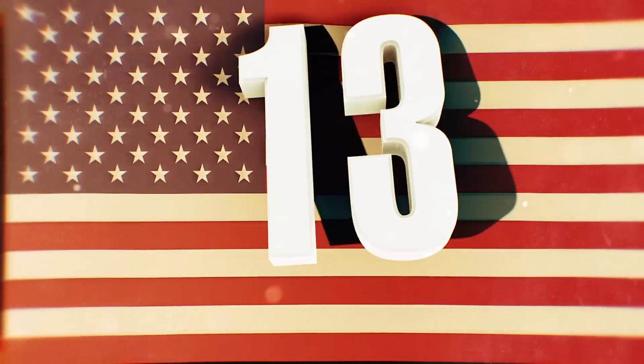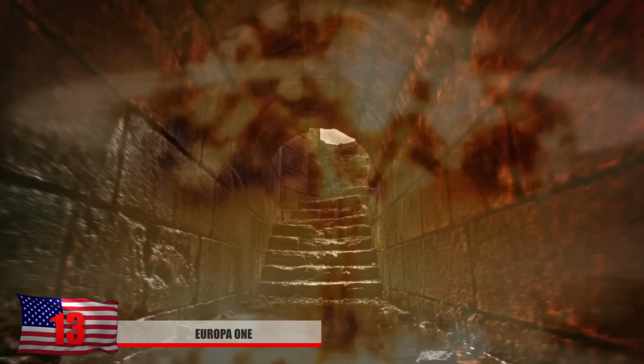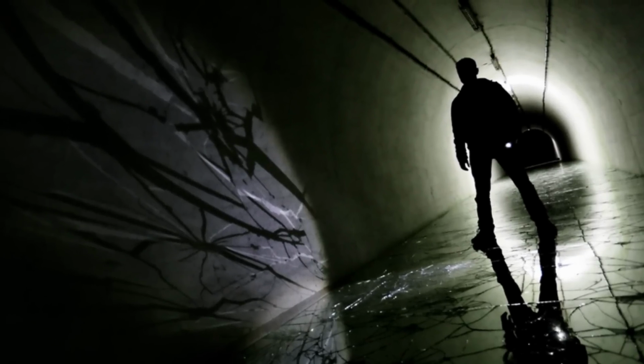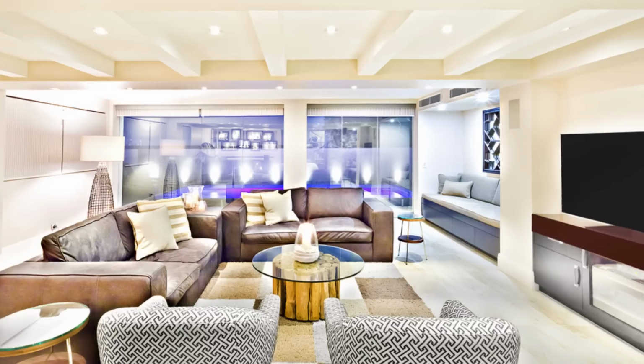Number 13. Europa One. A recent trend among billionaires seems to be doomsday bunkers, and more wealthy people are beginning to construct massive underground facilities. The end of the world will come someday, but the richer will be one step ahead of the game, living life underneath the uninhabitable Earth. But these aren't your everyday simple bomb shelters, these are massive underground mansions.